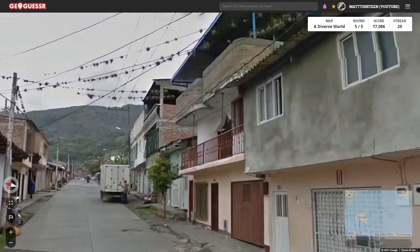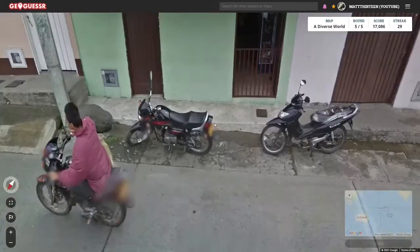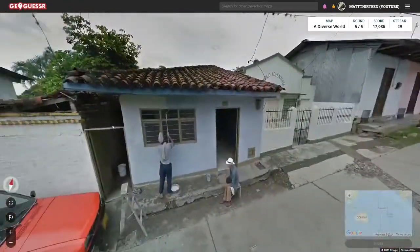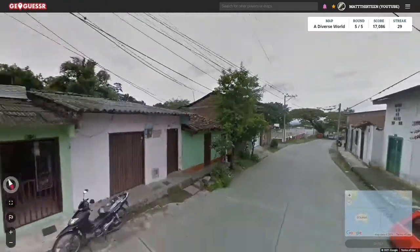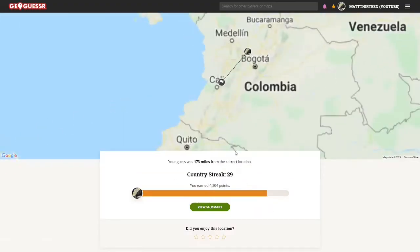Here we see some Spanish writing and this yellow and black pole and these yellow plates which all point me towards Colombia. And it was Colombia.